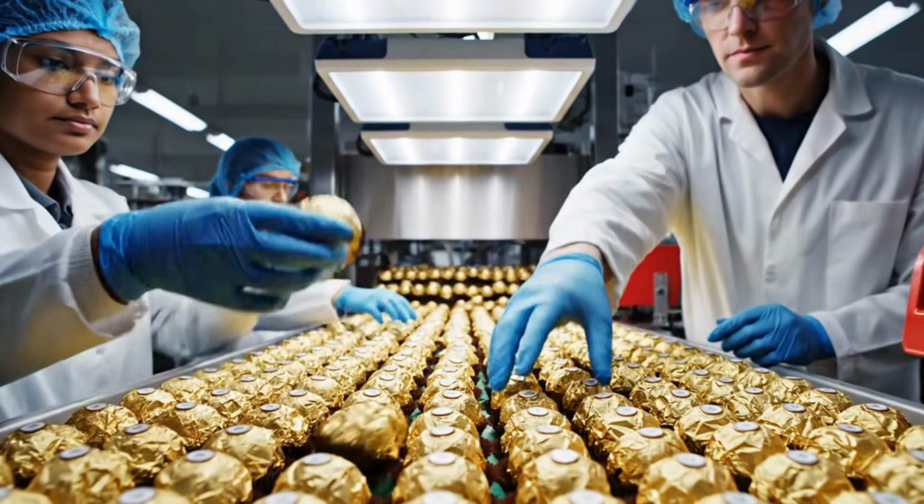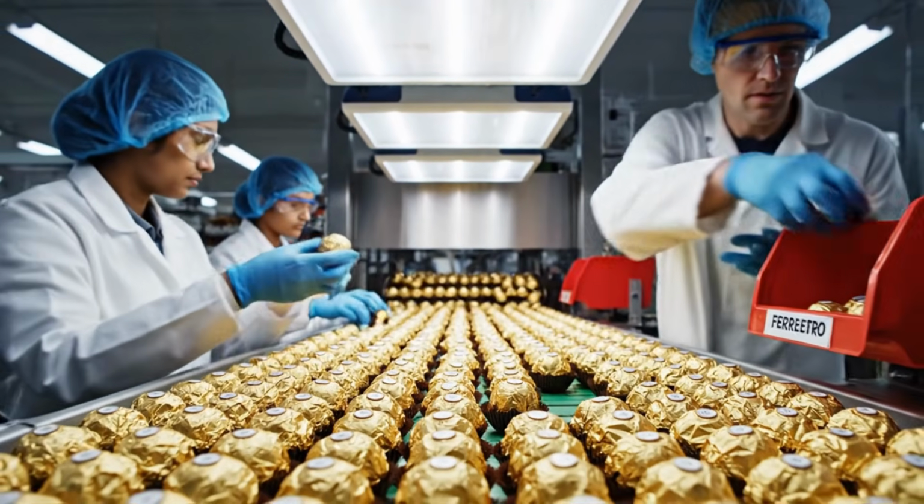This one has a damaged wrapper, putting it aside. All right, keep an eye on the next tray.